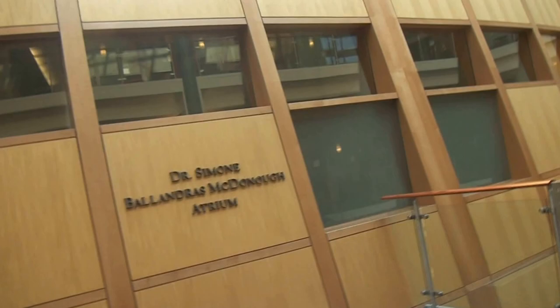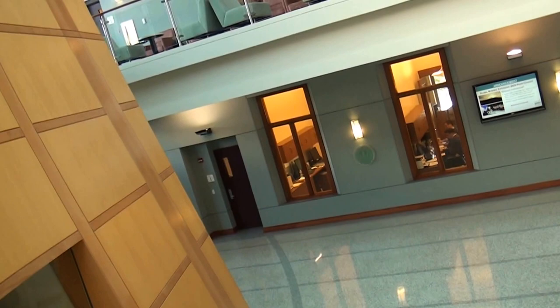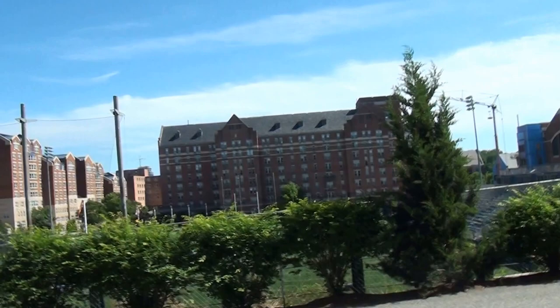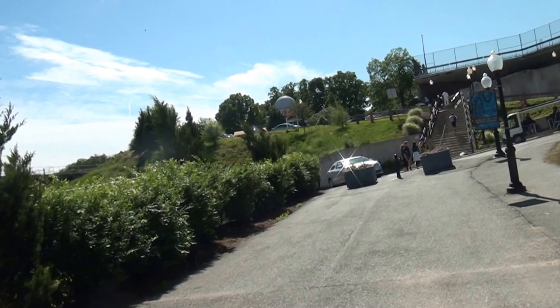So that's basically it. Yeah, that is all. That is the school, the business school building. Now, since it's just next to it, let me show you real quick.